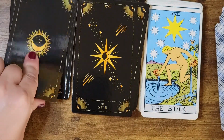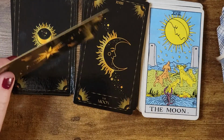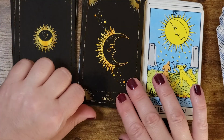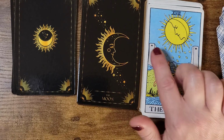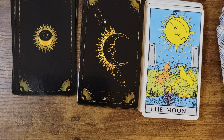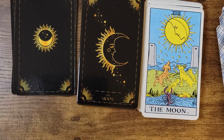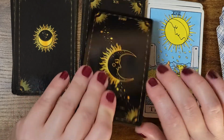Then we have the Star. I don't know how I feel about this deck, to be honest with you. There's a couple of cards that I feel like I've connected with. I feel like the sun is blowing the moon's hair back. That's what it feels like. I do like that moon. I almost feel like this moon protects the dark side of it. You know, its darker side. The moon protects its darker side.